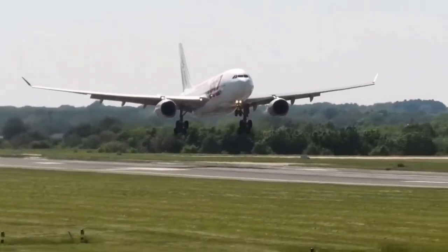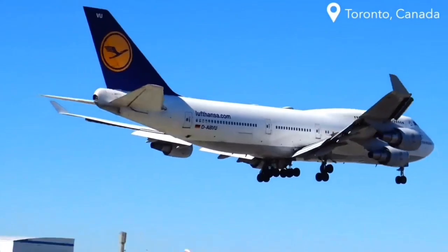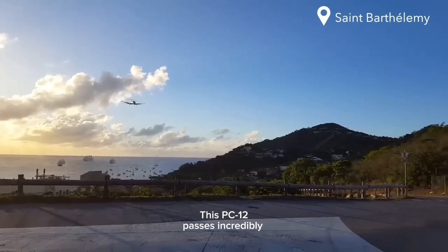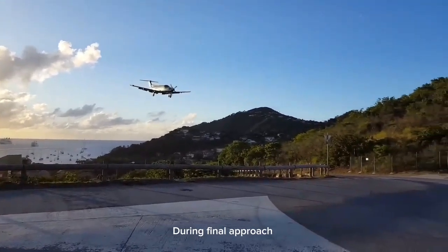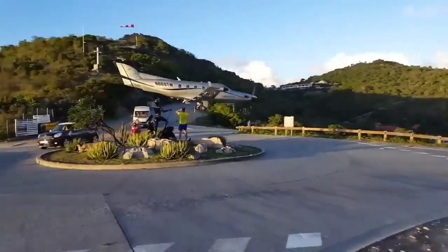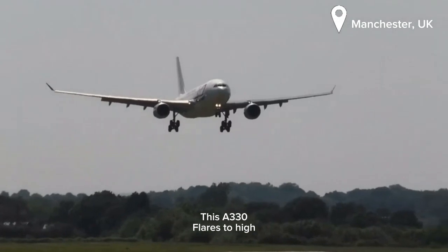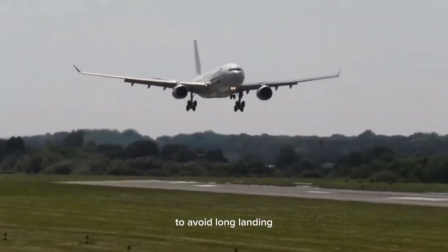This landing goes wrong, or this plane engine exploded during takeoff, or when the 747 landing goes wrong. This PC-12 passes incredibly close over the terrain during final approach. This A320 flares too high, forcing crew to go around to avoid a long landing.